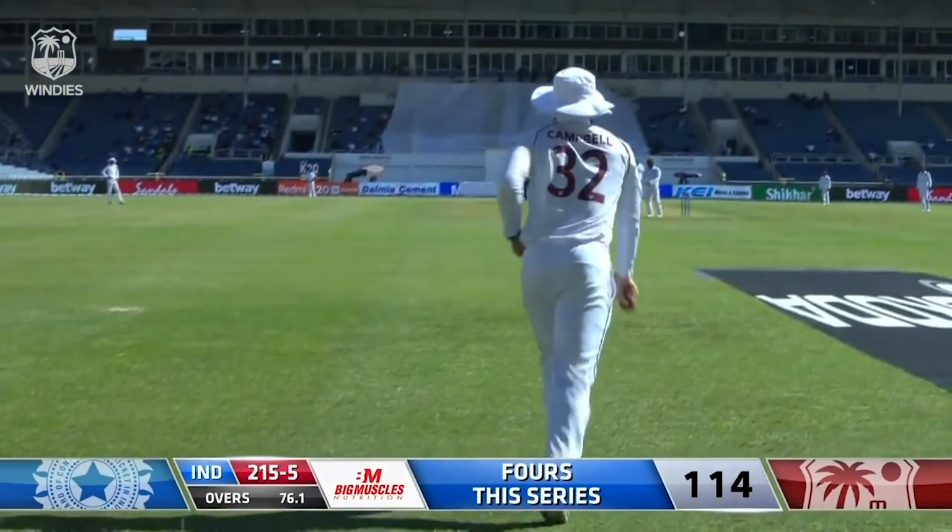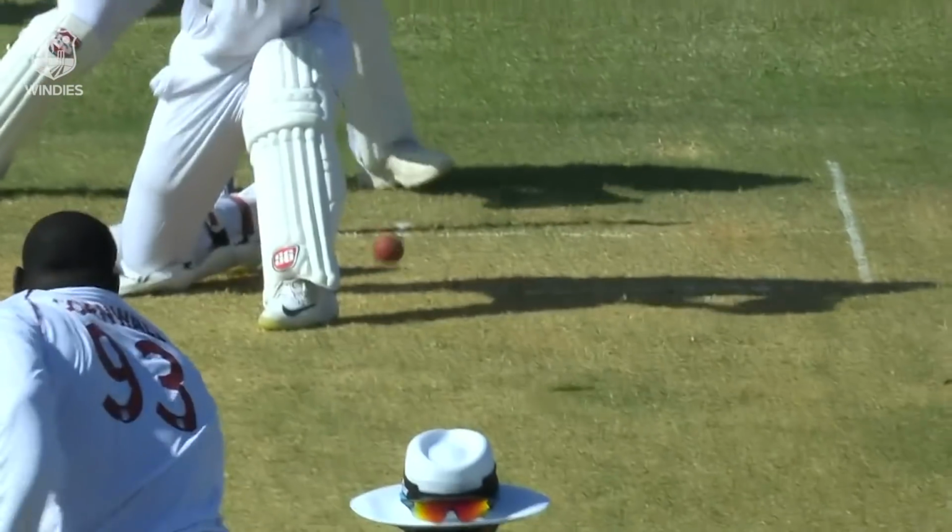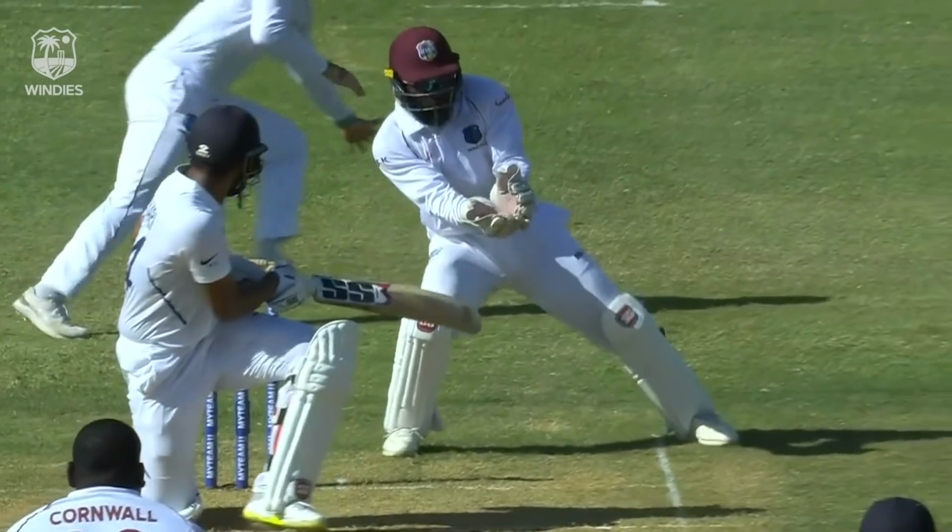We saw that in the Antigua Test match as well. Slightly down the leg side, and he very quickly comes in with the paddle shot. See, it's a paddle shot. Very nicely done.